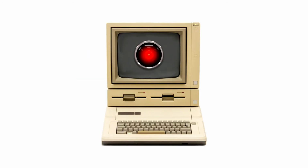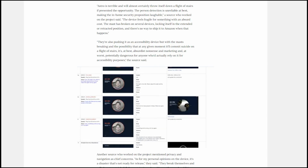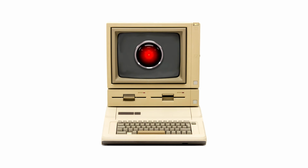And so here's what the engineers themselves have to say about Astro's quality. Astro is terrible and will almost certainly throw itself down a flight of stairs if presented the opportunity. The person detection is unreliable at best, making the in-home security proposition laughable. The device feels fragile for something with an absurd cost. The mast has broken on several devices, locking itself in the extended or retracted position, and there's no way to ship this back to Amazon when that happens. If they can't get basic functionality right, then they for sure didn't get security right.